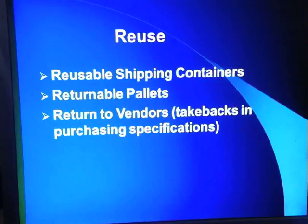Reuse is the next most important piece of zero waste. Saves tremendous amount of money through reusable shipping containers, returnable pallets. Toyota reports that they've saved over $40 million through the reusable shipping containers. A deli in Telluride had a payback of 2 weeks for their implementing reusable shipping containers. Again, large or small, it's one of the easy things to look at for most businesses.